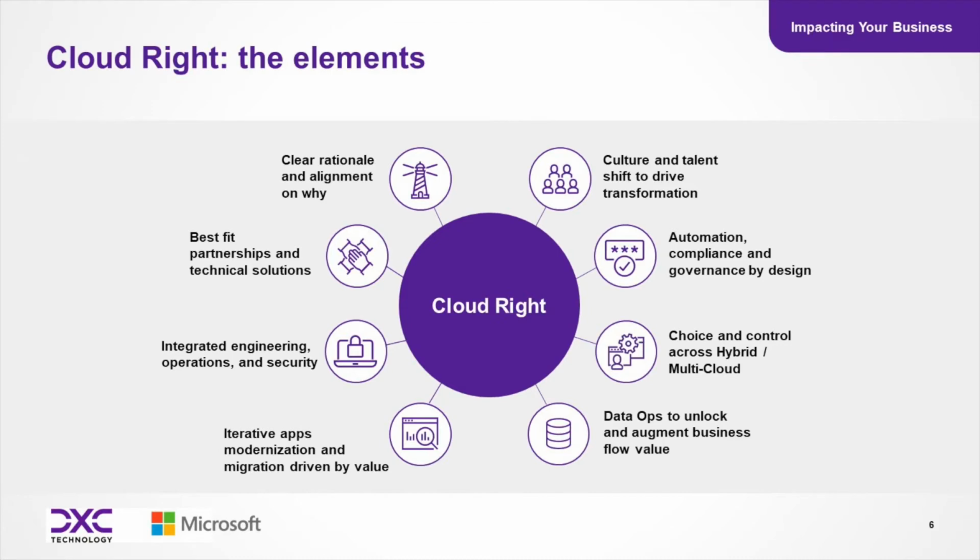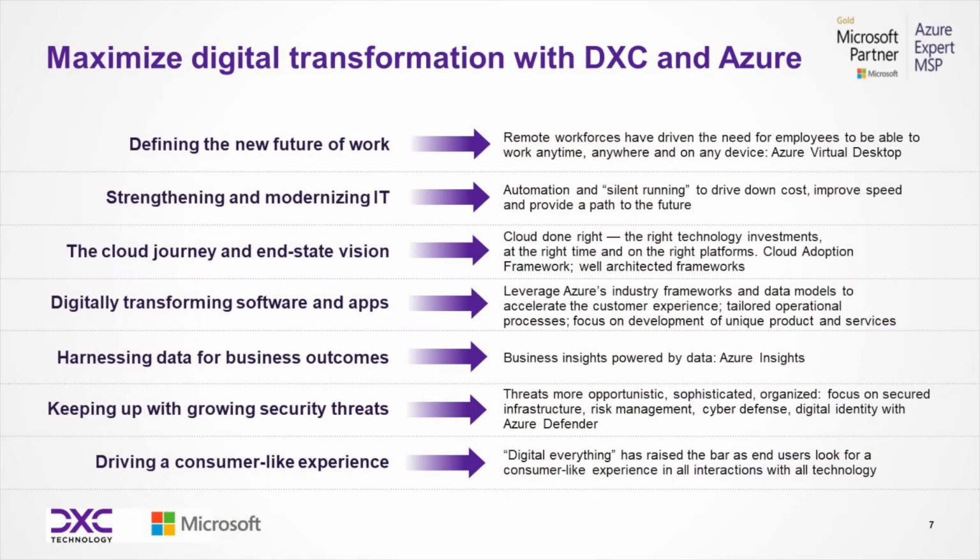Now, what does this mean specifically around Azure? Because we know that Azure Virtual Desktop is helping remote workforces be able to work anywhere on any device, and that's been incredibly key for us at DXC and for many of our customers over the last few years of coronavirus. The automation and silent running that drive down the cost, improve speed, and provide a real path to the future for the people who are running infrastructure in your organization today, and tying them closely together with the people who are running applications to provide an end-to-end value chain.